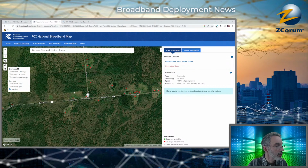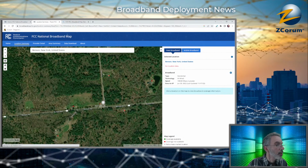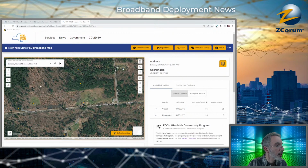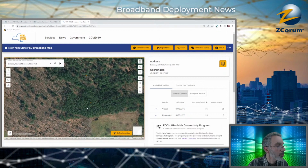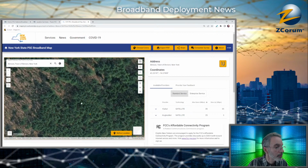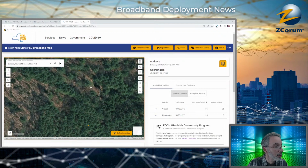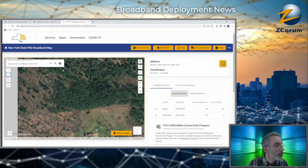So again, on the FCC map, I see nothing here except this home. Zoom in a little bit more. On the New York map, I see this home and I see two other dots. Zoom in a little bit more there. So according to the New York map, and I'm only going to be able to go in so far, there is a location that should have broadband right here in the woods and one right here. And I guess it's possible that this is a road here that we can't see. So I don't know. But this is an example of where you've got two locations.